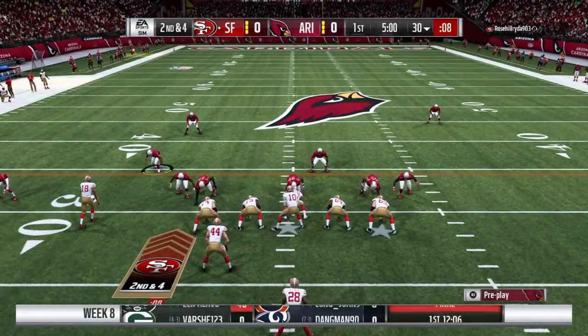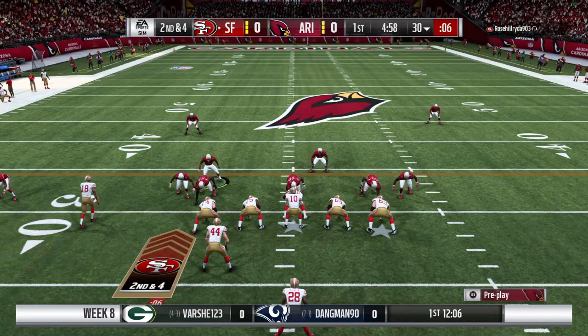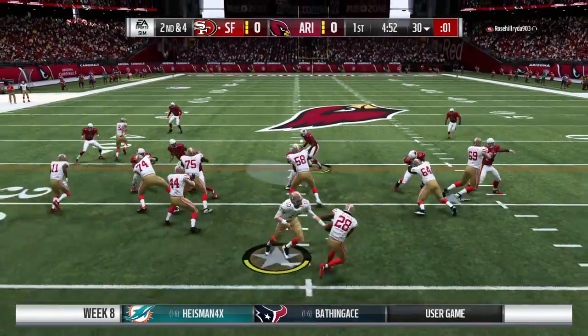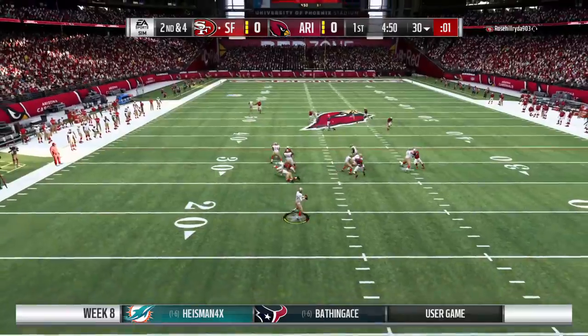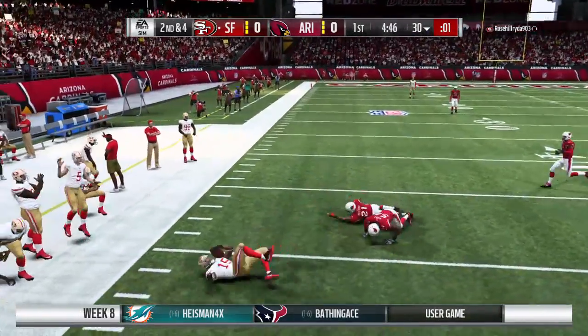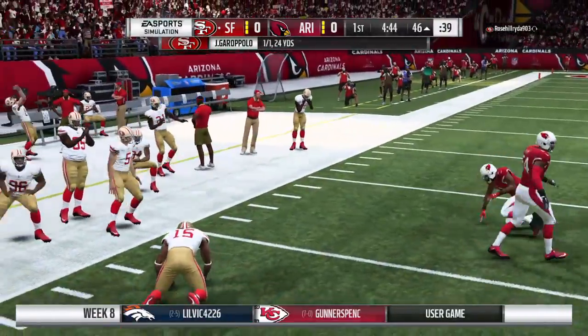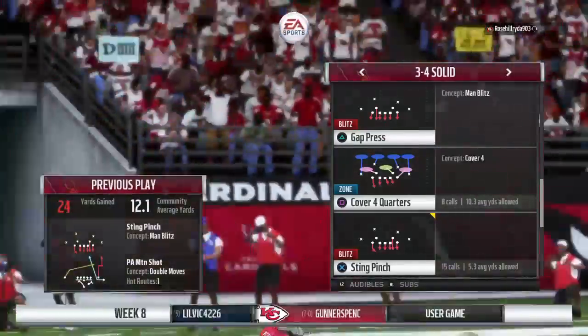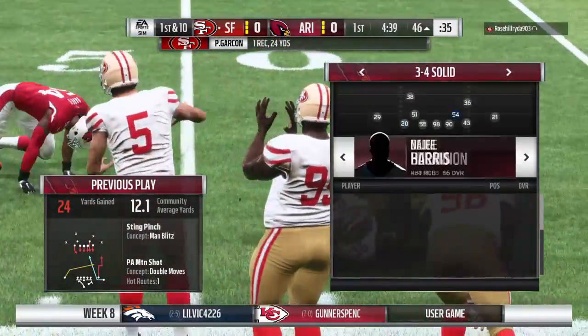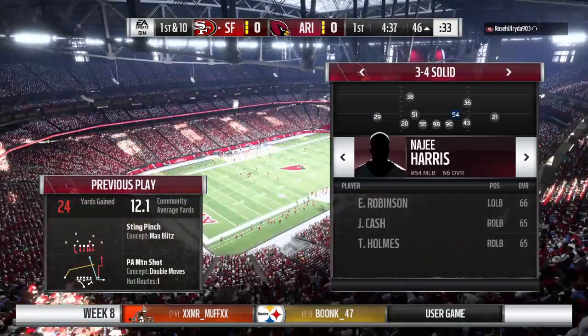12, 12. 21, 21. Hey, gun. Snap comes at 1. Garoppolo. Got his target, Pierre Garçon. And he'll be taken down, but not before he gets into enemy territory. That one goes for 24 yards.